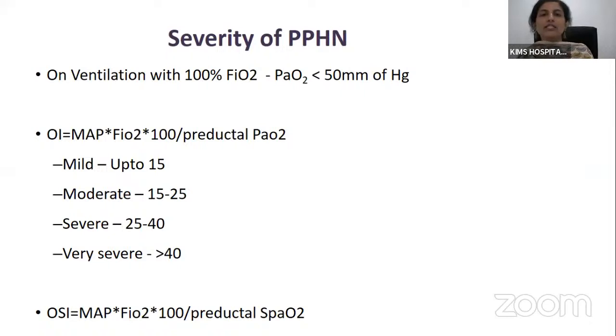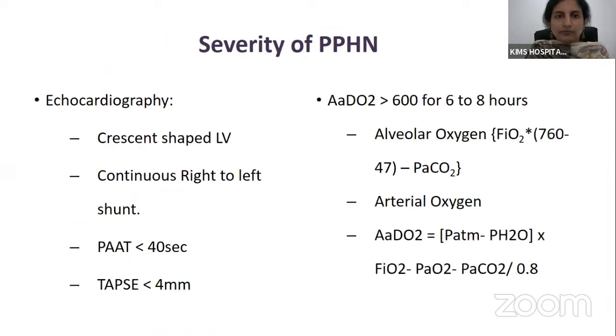So having seen all the changes of PPHN on the echo, how do we grade the severity of PPHN? If a baby is on 100% FiO2 and the PaO2 is still less than 50 mm of Hg, it means there is a very severe form of PPHN. The other objective measure is the oxygenation index, where we calculate MAP into FiO2 by 100 into PaO2. If it is up to 15, it is a mild form of PH, 15 to 25 is moderate, 25 to 40 is severe, and in very severe, we see an OI of more than 40.